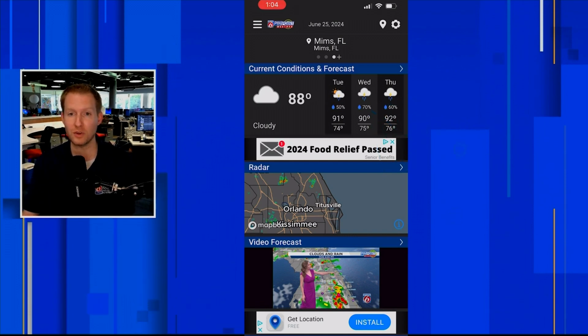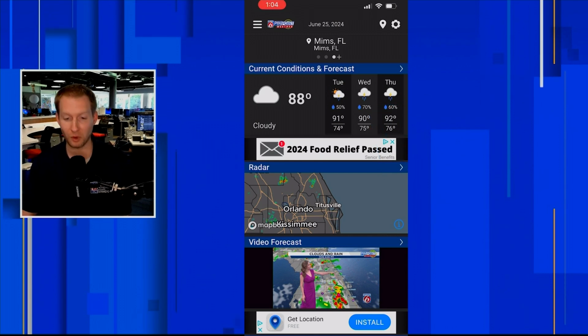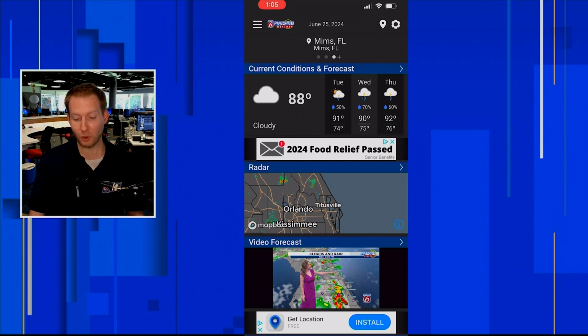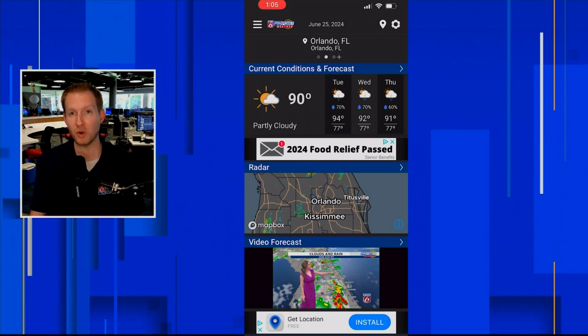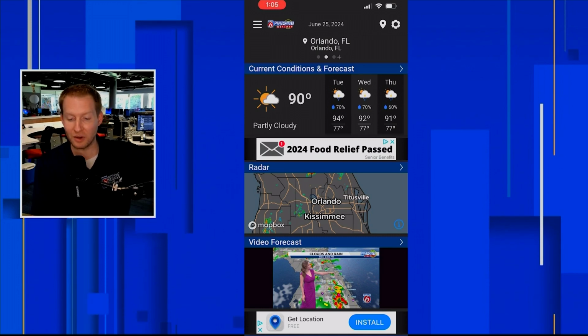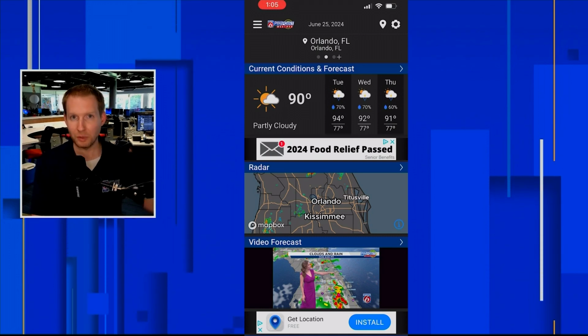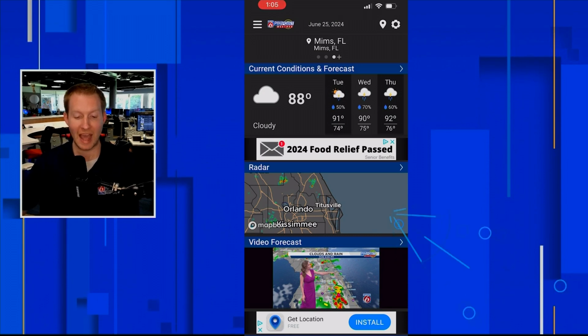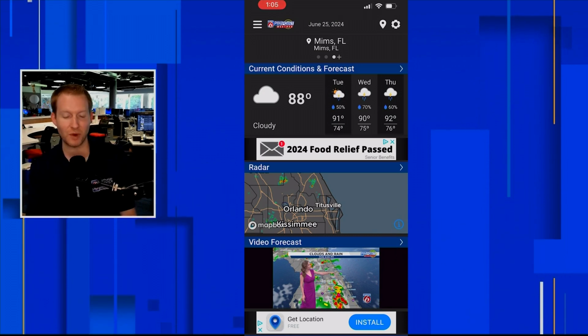So the phone knows where you're at, and the weather forecast knows where you're at, and you're going to get that literally pinpoint accurate forecast across the board. Also notice something cool. The radar also centers differently. So I'm back on Orlando, and that's just the radar to get to. We'll play with it again towards the end of the show, but there's the radar right there, and then you see as I swipe back to Mims, it centers the radar screen right over Mims.